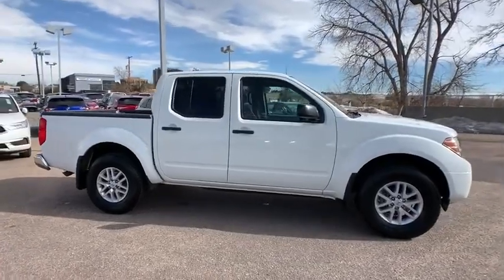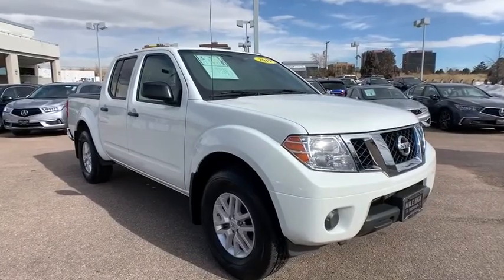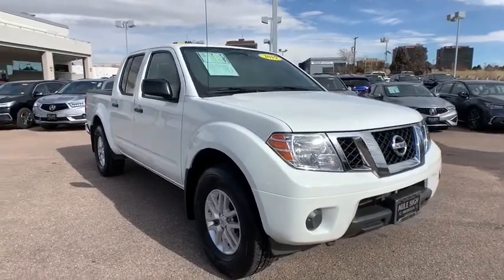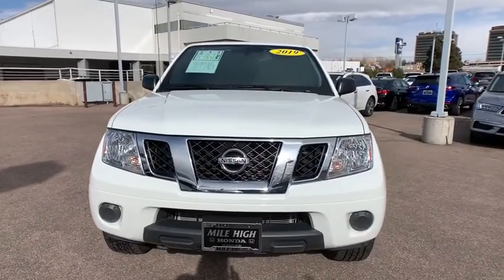wheels, four-wheel drive, four-wheel disc brakes, cruise control, AM/FM stereo radio, bucket seats, passenger airbag, MP3 player, child safety locks, bed liner, auxiliary audio input.